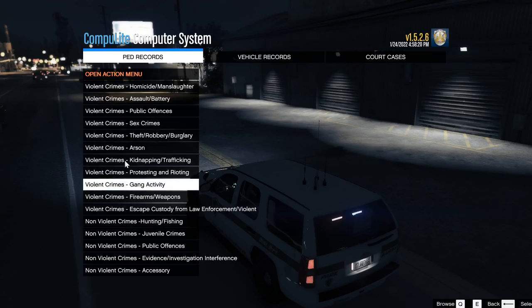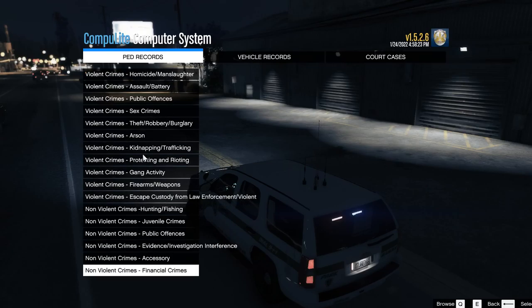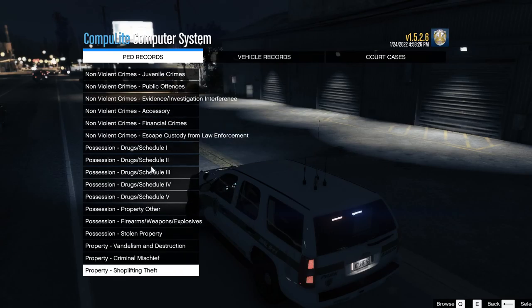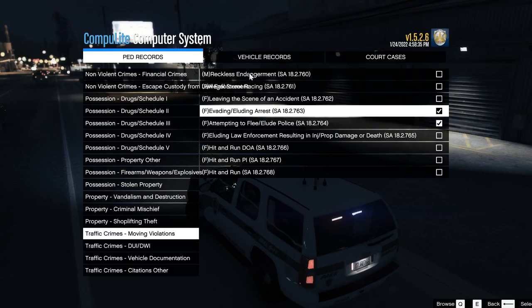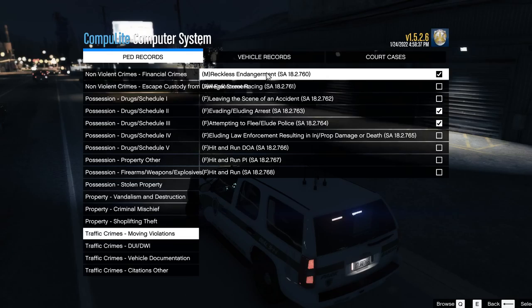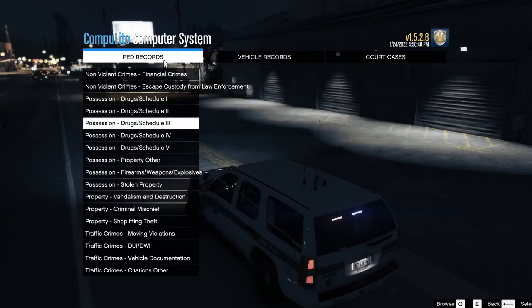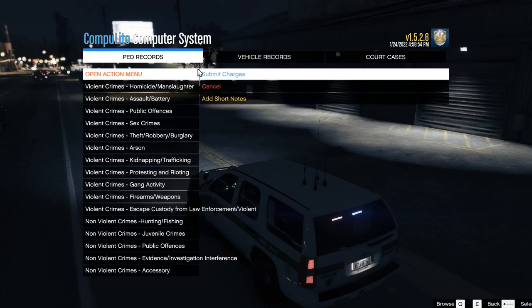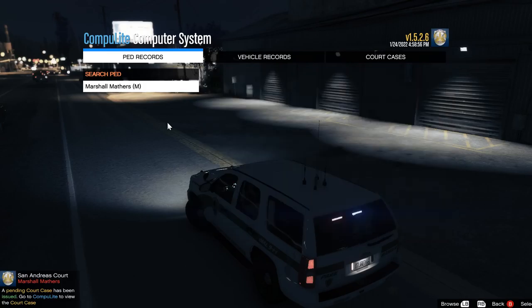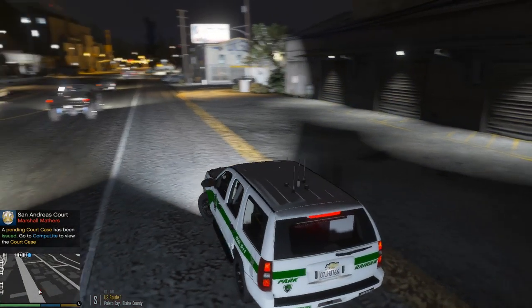Be under traffic citations. Yeah, there it is. Moving violation. Fleeing from police, evading arrest, and reckless driving. I always charge them with that too because they are driving reckless while they're trying to flee from us, so. We'll go ahead and drop him off down here to the base station.